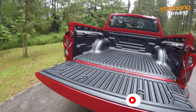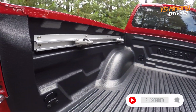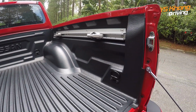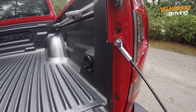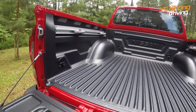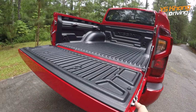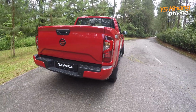Okay, so as usual they have the lining, but what Nissan have put in is this little rail there for you to tie your goods down. And on top of that they also have these little hooks or rings there for you to secure your cargo. Oh, it's very light. Closing this tailgate is very easy. See, I'm just using a little finger and it's quite easy.